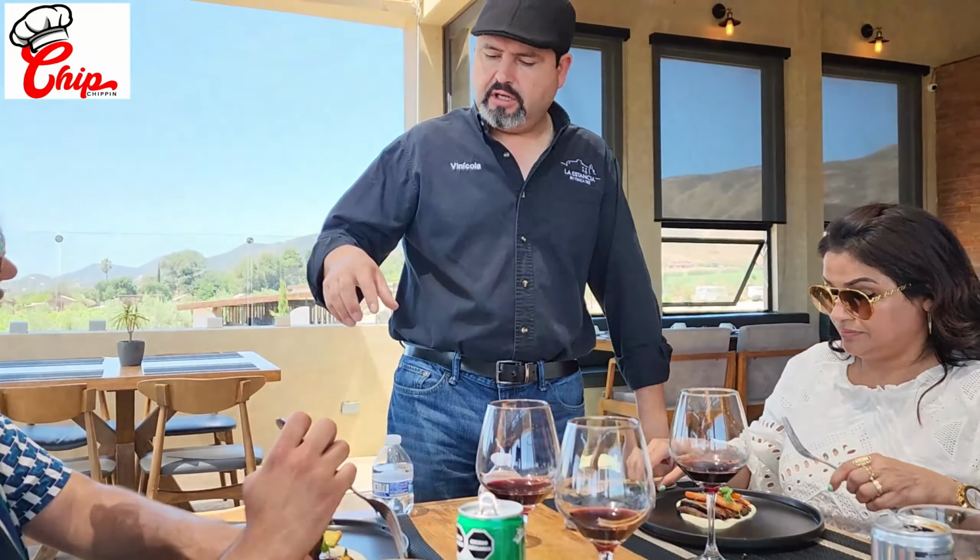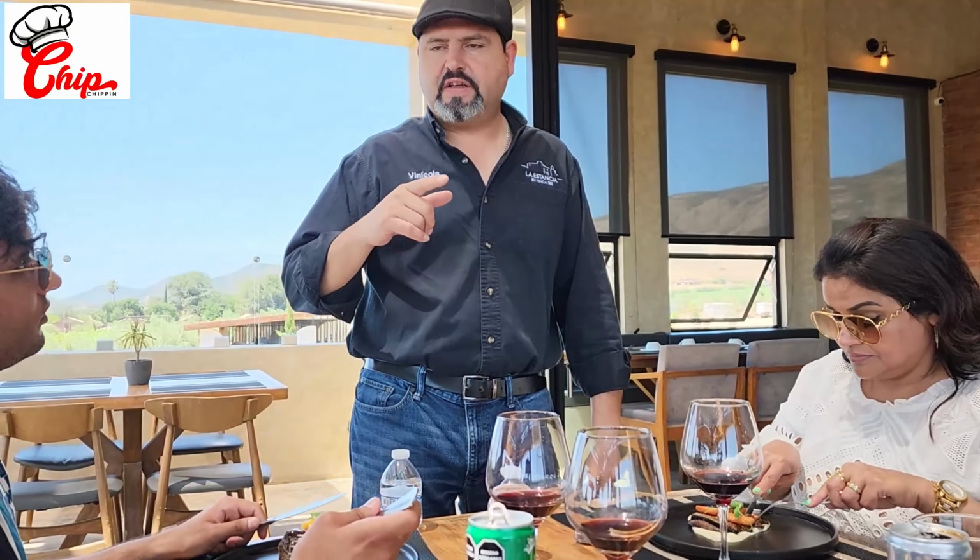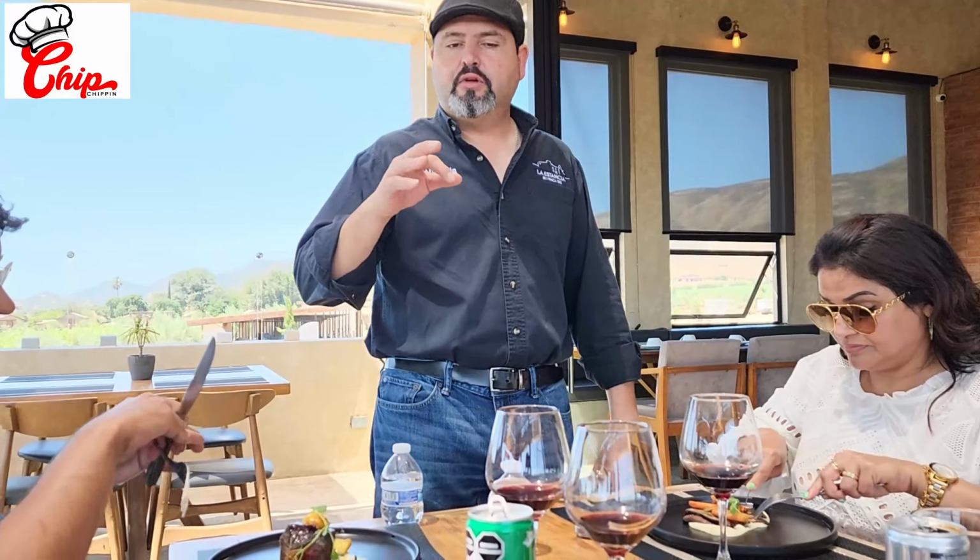Mashed potato and a little bit of green vegetables. And for you guys is portobello with green vegetables.